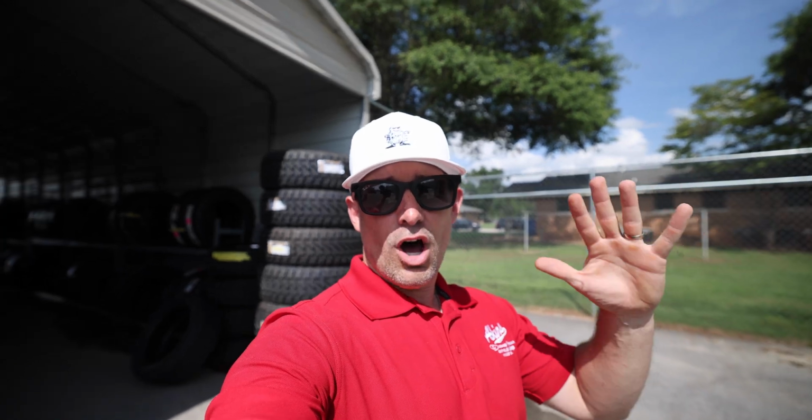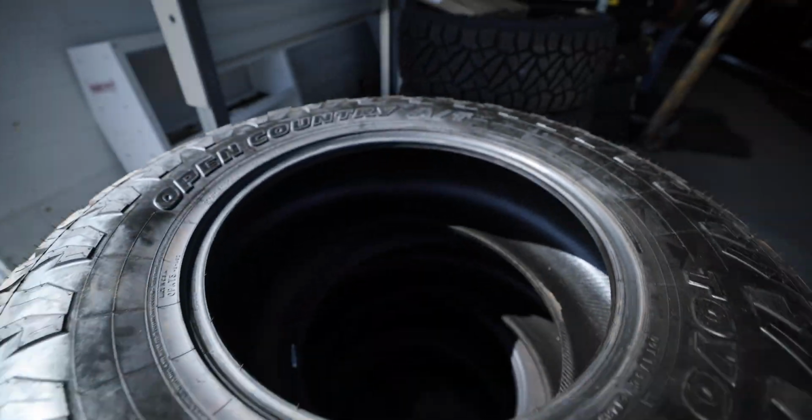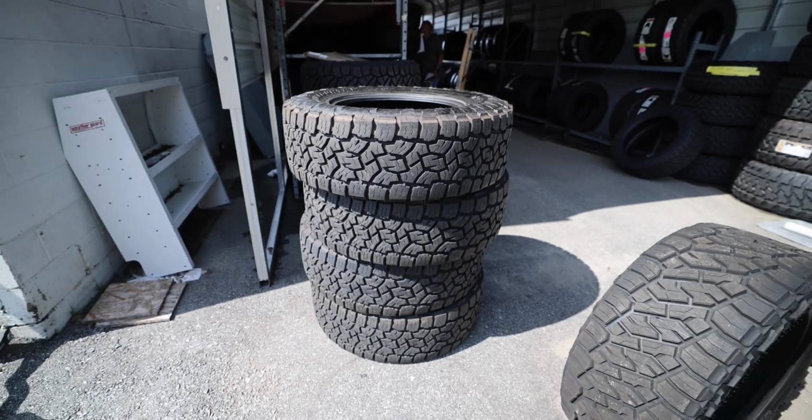In the RT Trail family, you would look at the Nitto Ridge Grappler for a direct comparison. As far as a true all-terrain tire, you would be Nitto Recon Grappler, which I showed you earlier, as well as the Nitto Terra Grappler G3. As far as TOYO, you'd be looking right here at the Open Country AT3. Solid option. Love this tire.